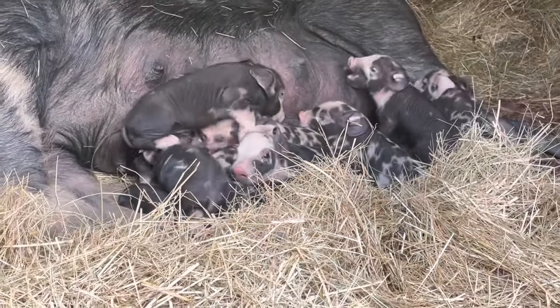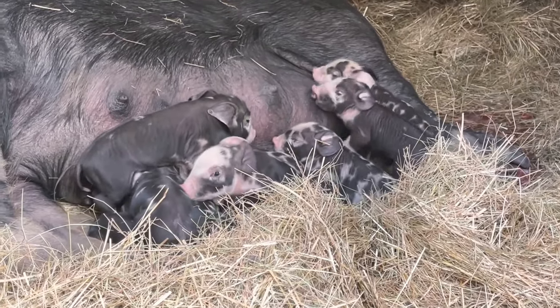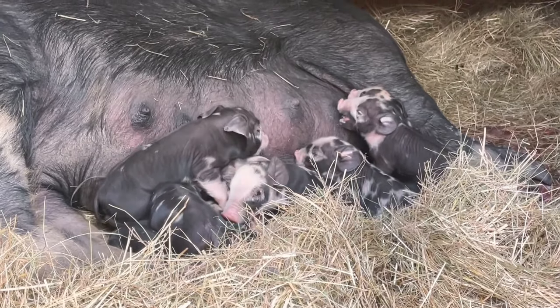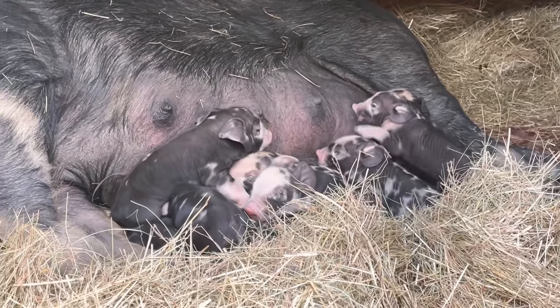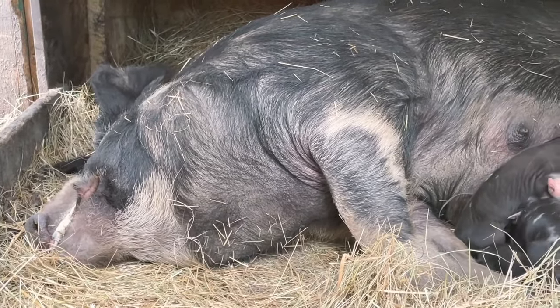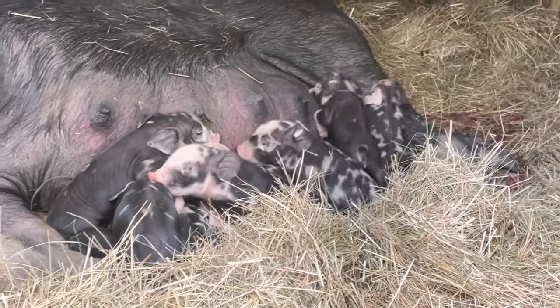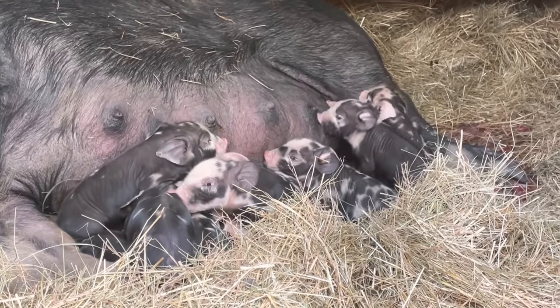They're pretty tiny, especially some of the smaller, runtier ones that were born last are very small, but everybody seems to be doing really well. There was no stillbirths, and everybody is eating good, and Wilma is nice and calm. We'll keep an eye on them for the next few days, but I'm thinking that she's done a pretty good job, and I'm very, very happy.